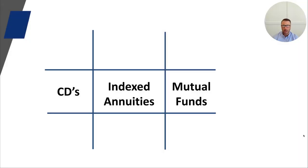So on the next slide, we're going to play a little game of tic-tac-toe. This is a really good visual to get your head wrapped around why the FIA, which is the fixed index annuity, is such a great route for most people. First of all, you've got savings accounts. A lot of people have their money in a savings account getting maybe 0.5% or 1%, not even keeping up with inflation. That's the worst place to keep your money.